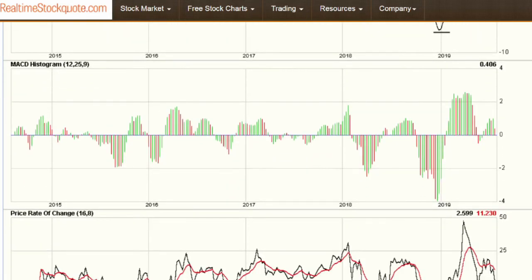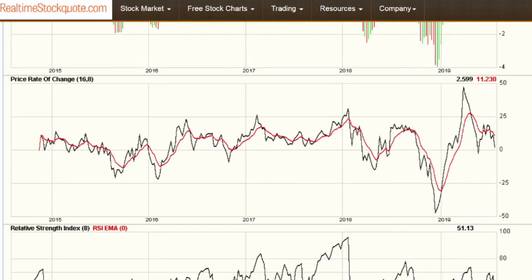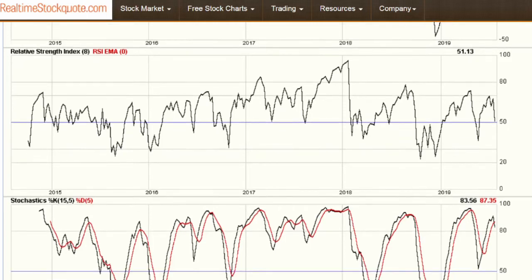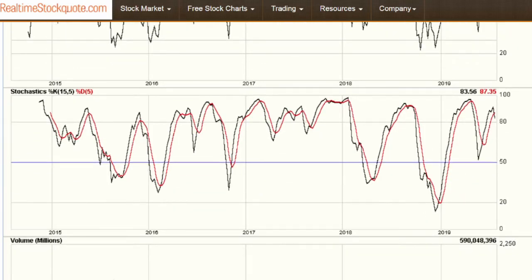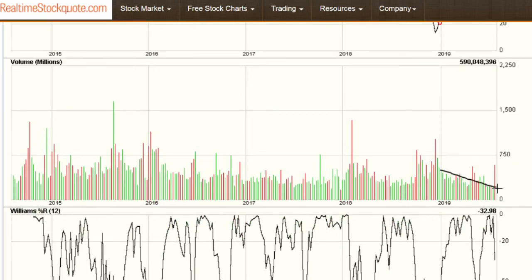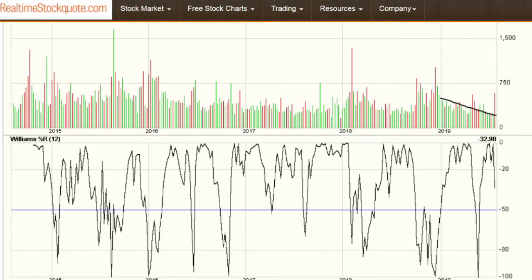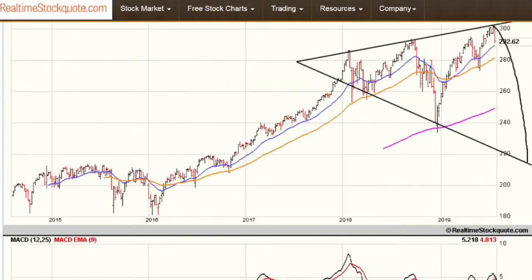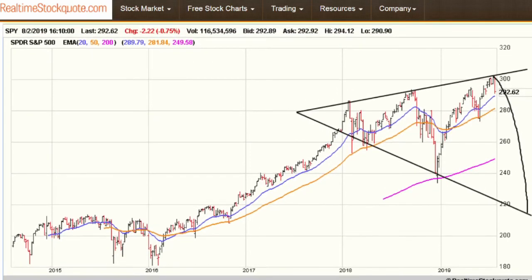Moving on here into the histogram, pretty much shows the same thing, that we are weaker with that move there, certainly on the way down. Again, price rate of change shows the same thing. The RSI as well. These are things that I talked about last week, so you can always go back and refresh your memory if you want. But there's really no need. And here, stochastic, same sort of thing. Volume, a little bit of a decline, at least in the last month or so. And so you have all of the ingredients for a potential drop in the market, and that's what we got this week. So moving back on up here, one last look at the price chart.